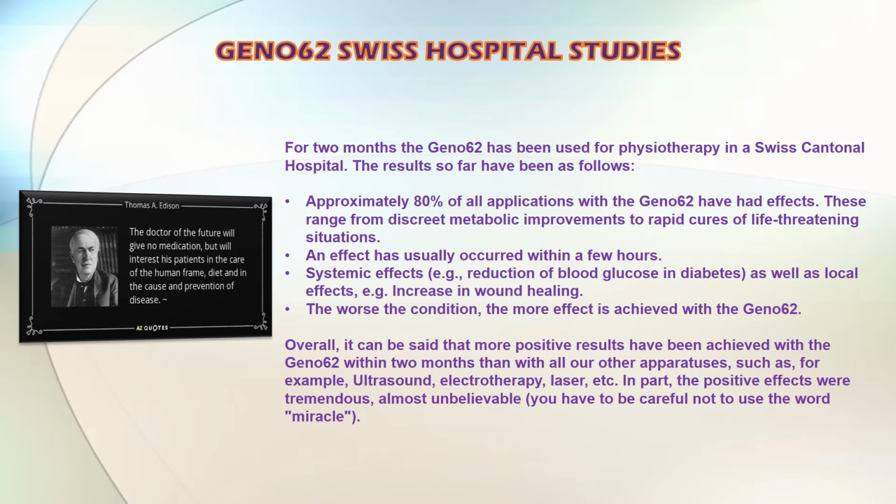Systematic effects like the reduction of blood glucose in diabetes, as well as local effects like the increase in wound healing, have been observed. The worse the condition, the better the effect that was achieved with the Geno62. And overall, the doctor said that more positive results have been achieved with the Geno62 within 2 months than with all our other apparatuses, so devices such as, for example, ultrasound, electrotherapy, laser, etc.